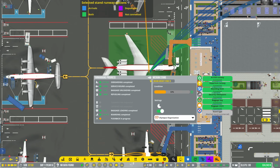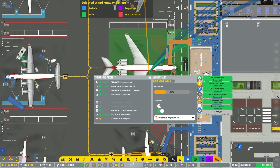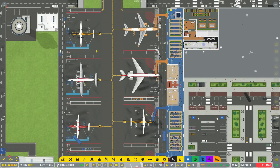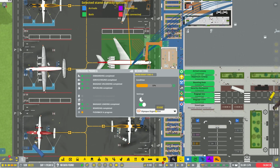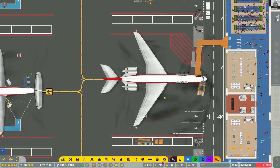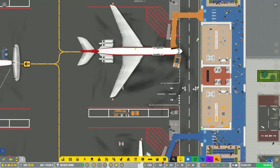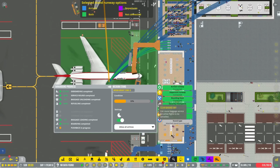Also, I swear this flight has been on the ground for a really long time. You were supposed to leave at midnight, and you've been sat there that entire time. Can I just dismiss you? It doesn't seem like it. That's interesting. I might just need to save and reload to get rid of that flight. It might also be because Olympus organization has been assigned here that it's sort of gone weird. I'm not really too sure. This does happen from time to time, to be fair. The game does get a little bit odd, so we'll see what happens.